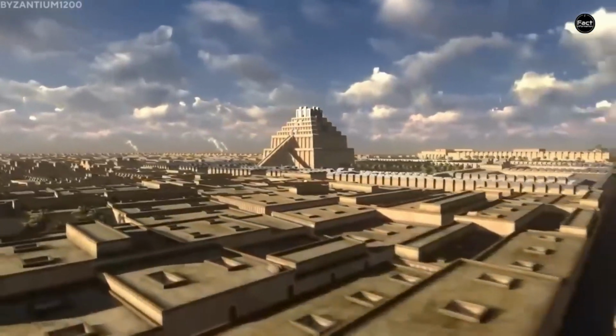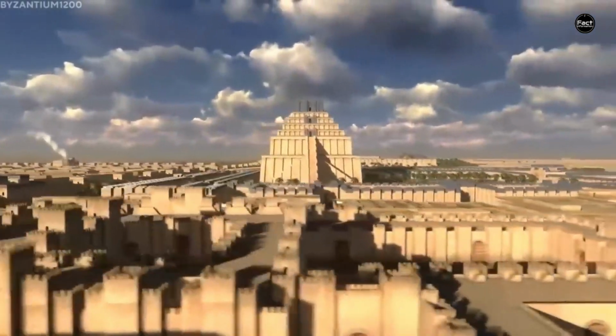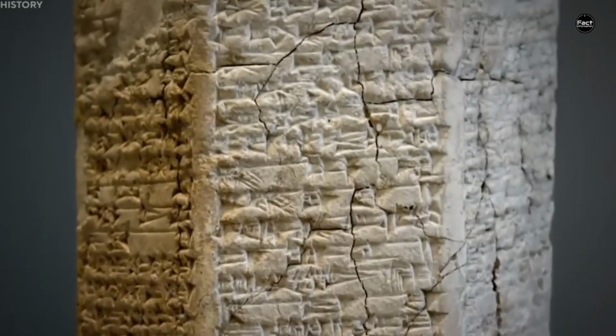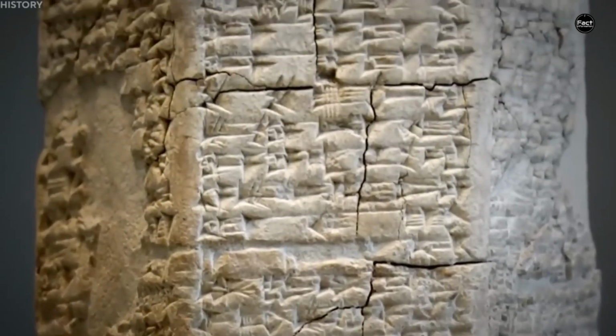The list provides insights into the organization of early city-states, the development of kingship, and the blending of history and myth in the collective memory of one of the world's first civilizations.